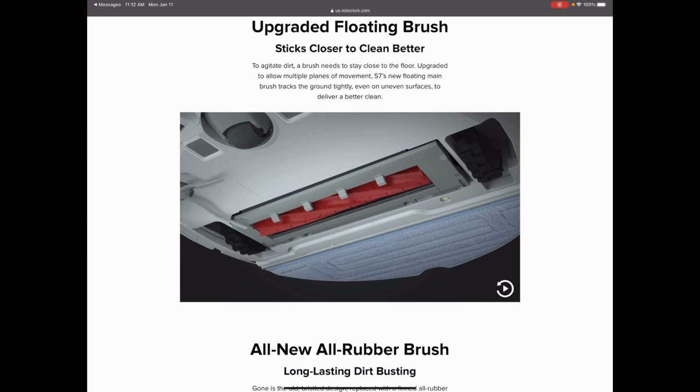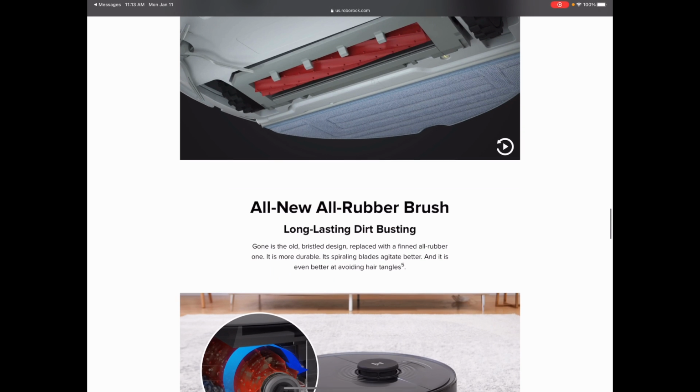So now they have a rubber brush like iRobot instead of the standard brush that you see on every other robot vacuum. So that's pretty exciting. I'm excited for this one.